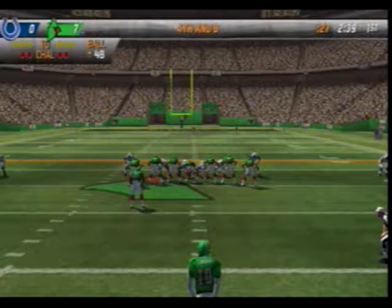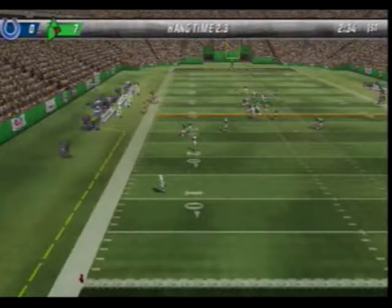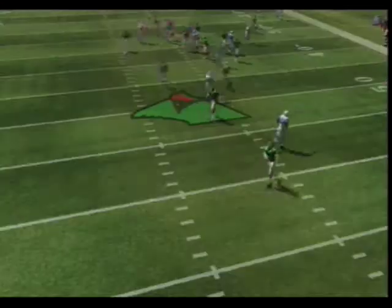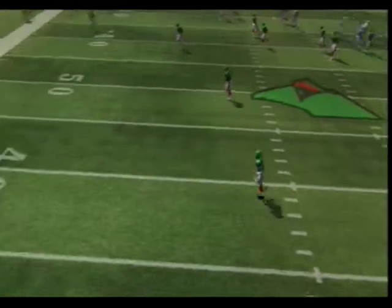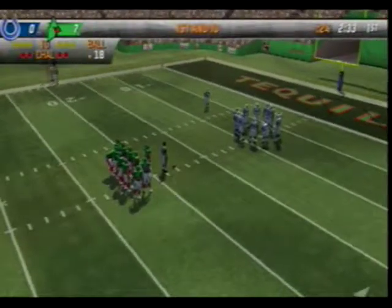Langham comes into the game for the punt. Bruce looks like he's ready for the return. This one goes out of bounds. You know that the offense has their eyes set on tying this thing up here on this drive. We'll have to see what they're able to put together.